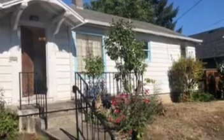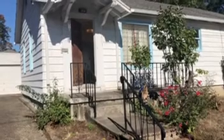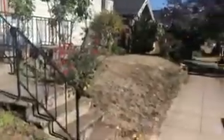Hi, this is Darla Andrew from Rent Portland Homes, and we have another beautiful home here in Southeast, 1213 Southeast Reynolds. It's got a cute detached garage, as you can see right there. Great little front yard. So we'll just go on a little tour here.